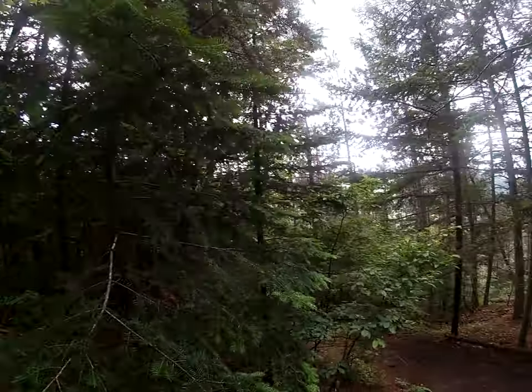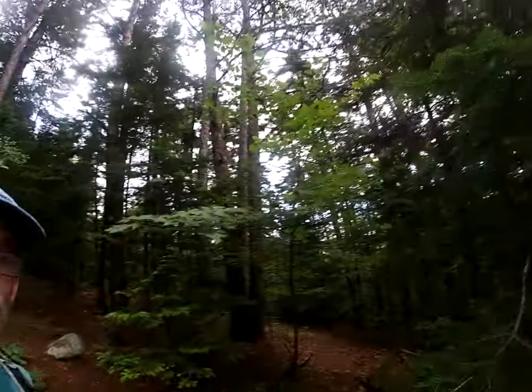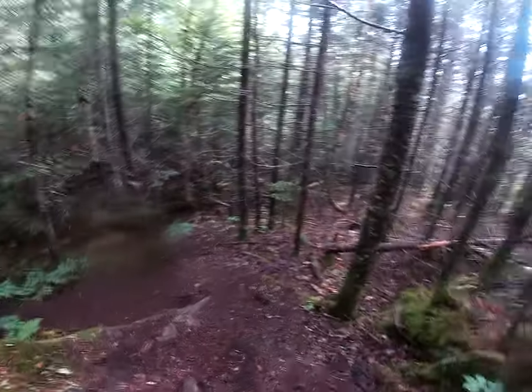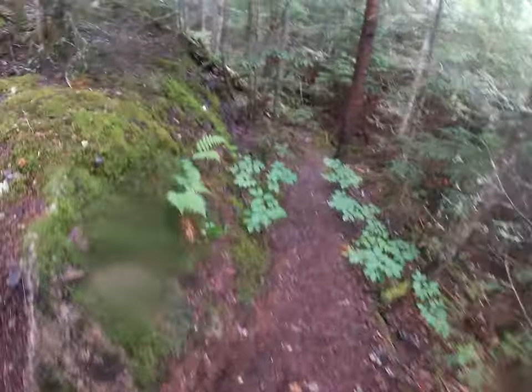And I'm gonna head over here and check this ridge trail out and go all the way around. Way up over there through those trees, Hurricane Mountain Fire Tower. Eventually. This is our Nun-Da-Ga-O Ridge Trail here. Nice little trail through the woods. Up along this ridge so far, going up and down.